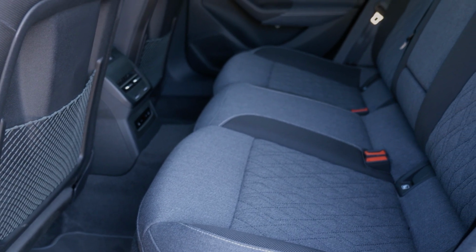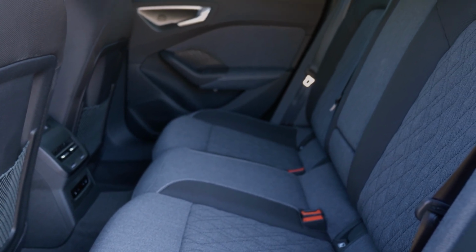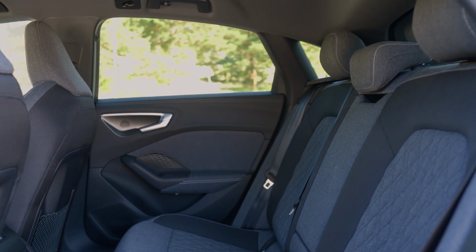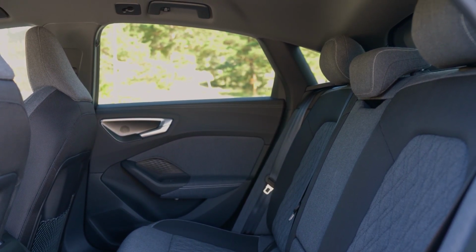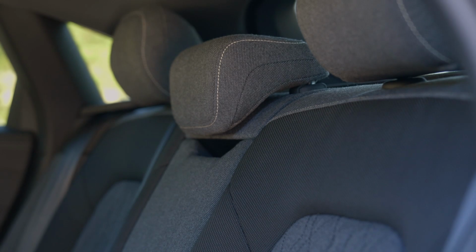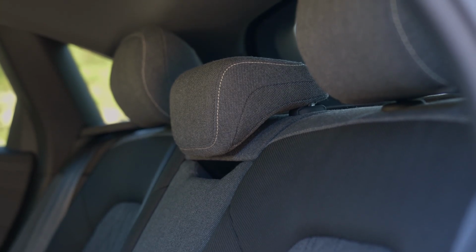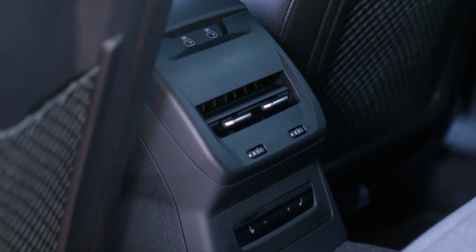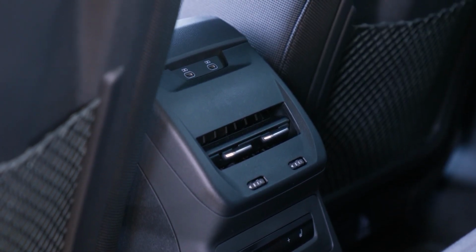So, getting into the back of the new Audi A5, and you get a bit more legroom than before, and headroom isn't that bad either. The materials that are used in the back are also decent, and you also get your own heated seats in the back too, as well as your own climate control. You even get USB-C ports in the back. You also get your own armrest too, as well as a decent amount of storage.